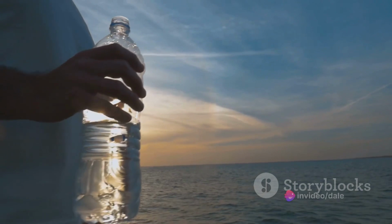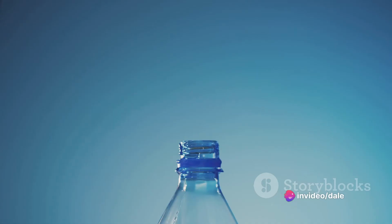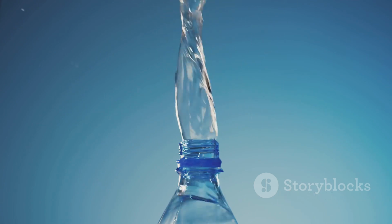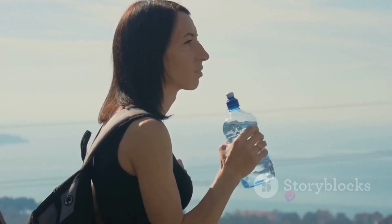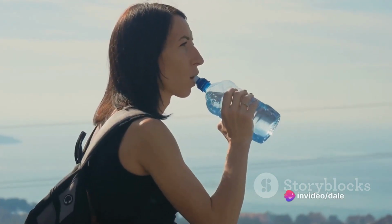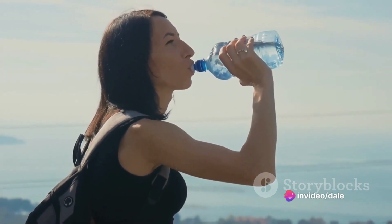Solar purification, on the other hand, requires a clear plastic bottle and plenty of sunlight. Fill the bottle with water, then leave it in full sun for at least 6 hours. The UV rays will kill the majority of harmful microorganisms, making the water safe to drink. Remember, water is not a luxury, it's a necessity. Staying hydrated is vital, and knowing how to purify water can save your life.